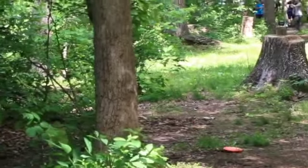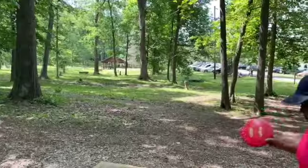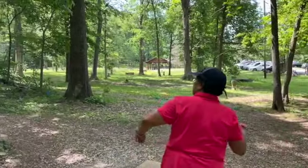And here's Margaret. Oh, if it weren't for that tree, that looked like it was headed straight for the chains. It was a nice drive. Just gorgeous.